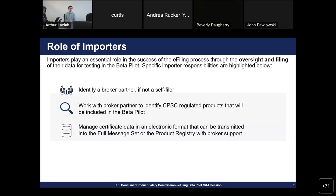Again, if you want to start with a subset of products that you have certificate data readily available and then build up to your whole portfolio, that would be possible as well. But we do encourage that you work as hard as possible to get to that point where you're providing certificate data for all of your regulated products. And lastly, you would be responsible to manage certificate data in an electronic format that can be transmitted in the full message set or the product registry broker's report.